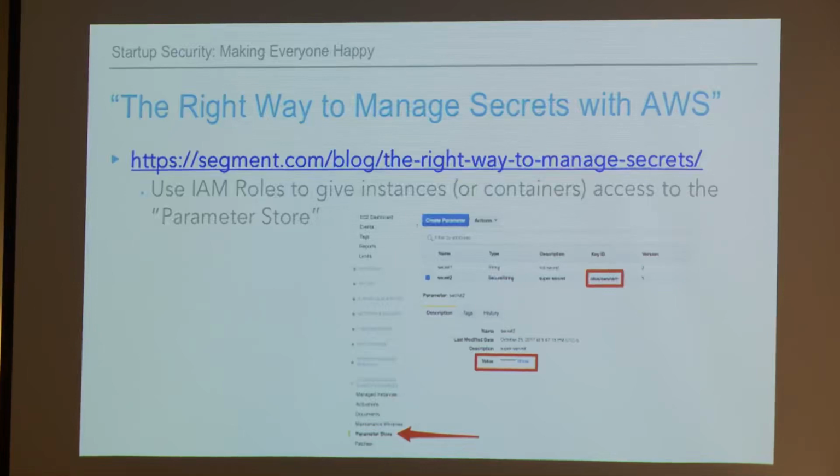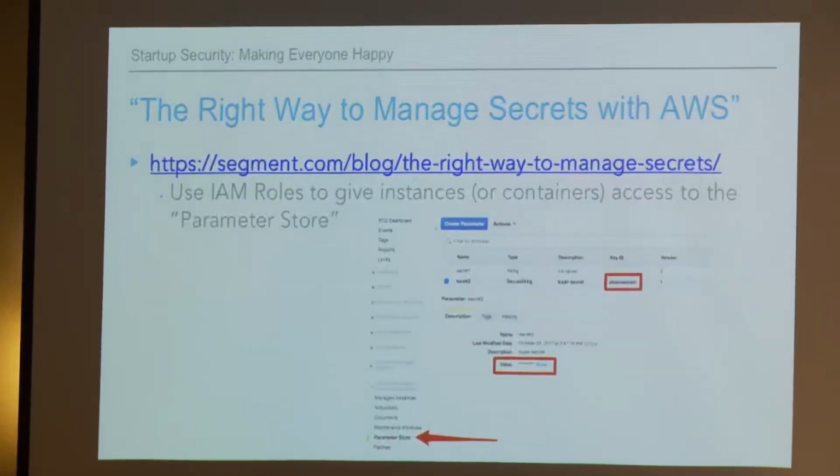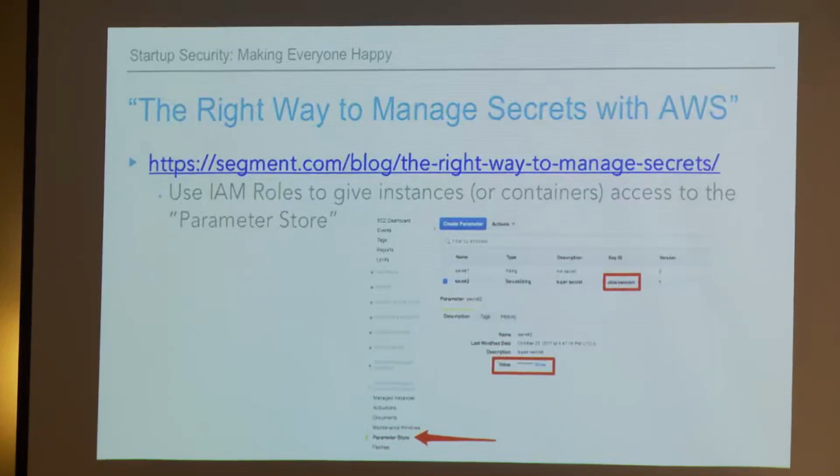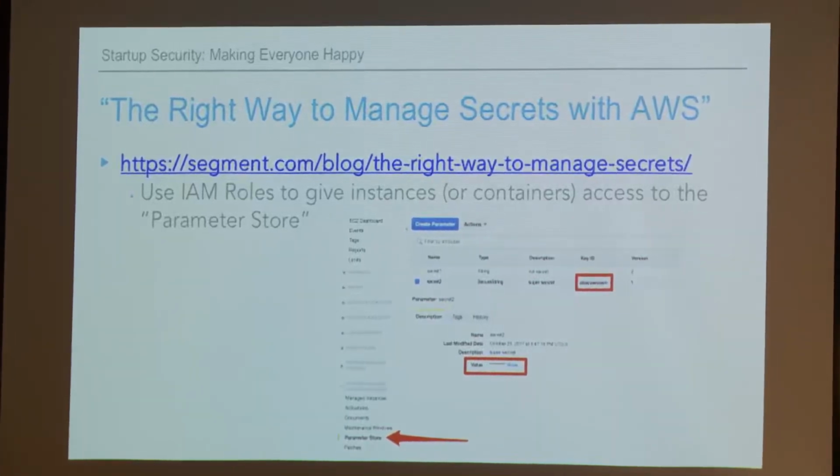It was kind of hidden away, and I tried to show it here in the image because it took me a while to find. But in EC2, all the way at the bottom, there's this thing called the parameter store. It allows you to store strings, encrypted strings, all that sort of stuff, and then grant access to them via IAM. So this is a really cool blog post. I definitely recommend it. And if you're looking for a way to manage secrets in your environment, it looks like one of the better ways to go.